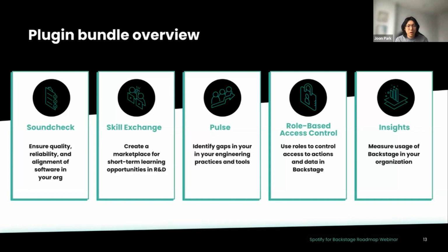I want to start with a quick overview of everything that we launched in December. So you might have heard of the Spotify plugins for Backstage. This plugin bundle is a paid subscription available to all Backstage adopters. The bundle subscription includes 5 plugins designed to address different aspects of developer experience and engineering culture. As Pia mentioned, some of these plugins are external versions of some of the most popular homegrown plugins we've relied on for years at Spotify, with thousands of Spotifyers using them daily.